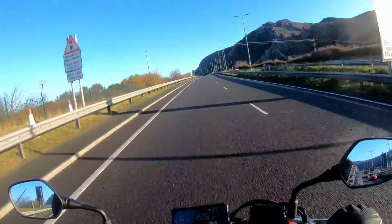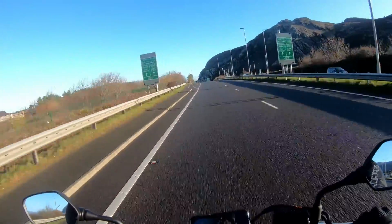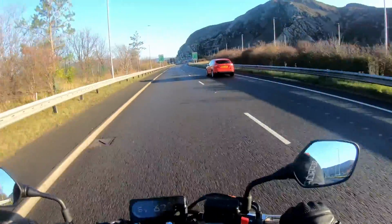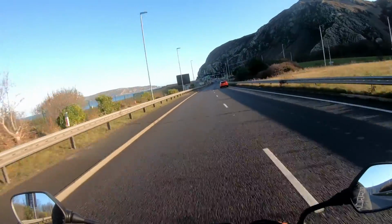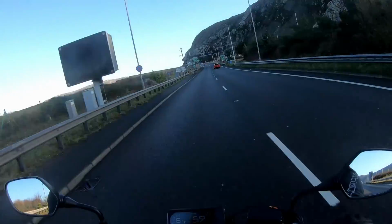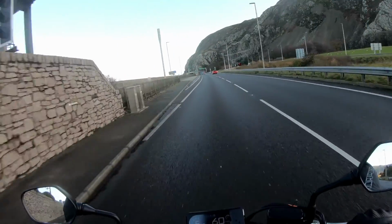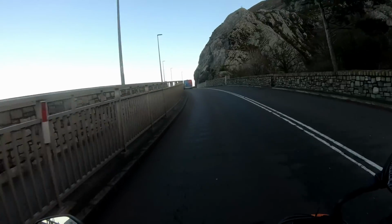Now, I had a choice this morning to take out the CB1000R or the CB650R. I decided on the 650R, just because I see my interest in the mid-range of bikes these days. I've come down from a 1000cc bike to 790, and I think there's more fun to be had, especially on a morning like this.